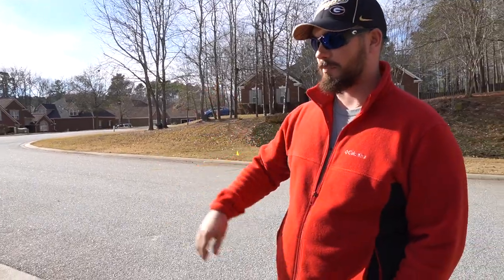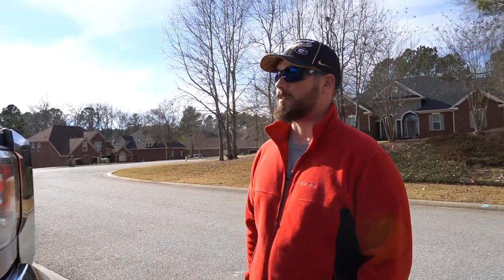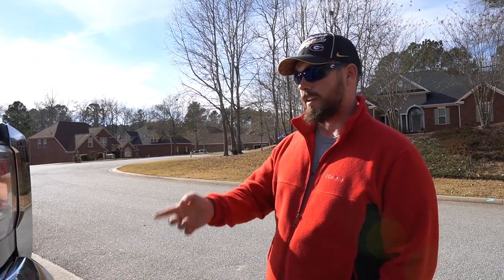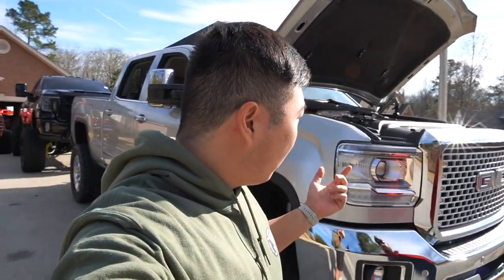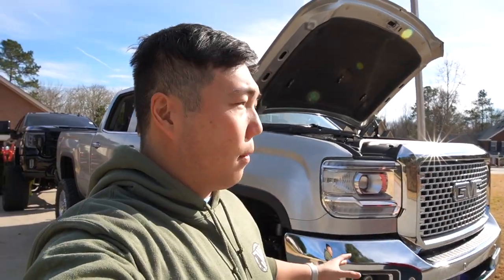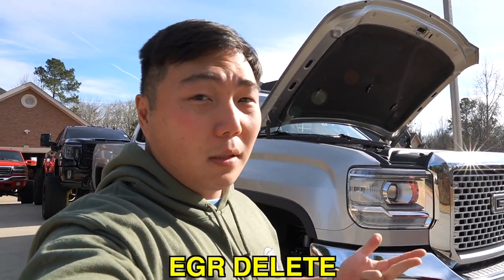Now it's got ARP racing studs, an HSP high flow kit, a Stealth 64mm turbo, a Fleece ZP3 conversion, and the fast lift pump. Old JW helped me out with my lift, and 5-inch straight pipe exhaust all the way back. I think you covered all the performance. This is pretty much how my LML was when I had it. This is the proper way to build an LML. It's got the CP3 conversion, high flow kit, and the EGR has been deleted because, I mean, it's junk. It's a good thing that he eliminated it.